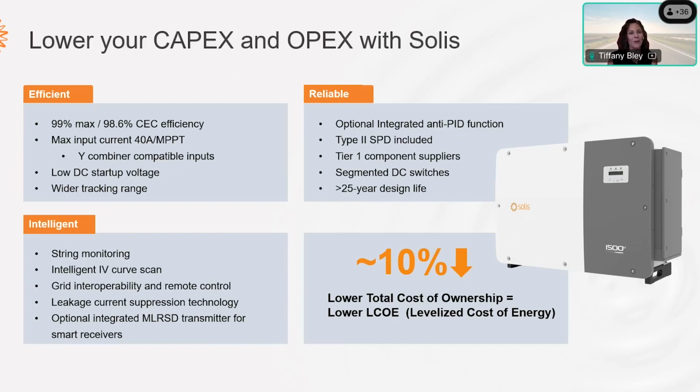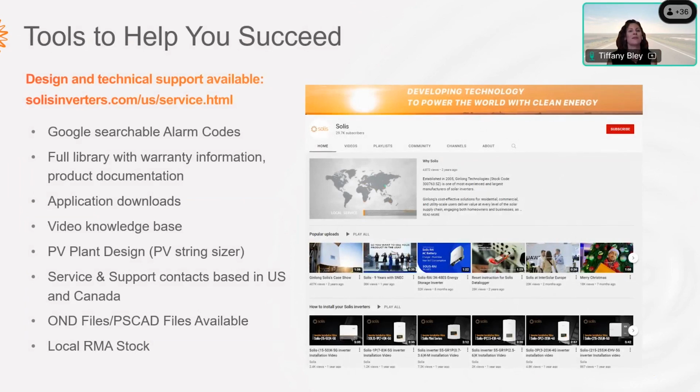And with that, we also wanted to bring up the tools that we have to help you succeed. It's not only the deployment of inverters, right? We want to help you throughout the entire project, whether that's design support or the maintenance of the project. So we have Google searchable alarm codes. We have a full warranty website with warranty information, product documentation, application downloads, a video knowledge base, and PV plant support, including a PV string sizer tool. And not only is there electronic support, we also have the people. We have people in Canada and the US as our service and support contacts to support you.